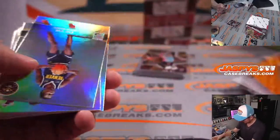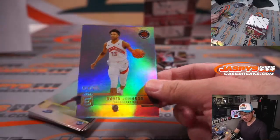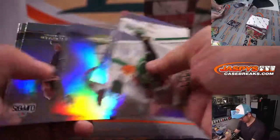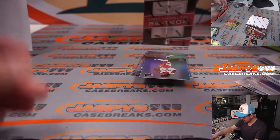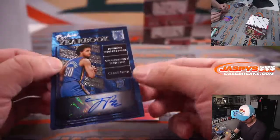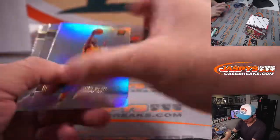As soon as I turn it around, I have to flip these cards back over. And we got a David Johnson for the Raptors to 999. That's for Rick Thomas in Toronto. Maybe we'll find his teammate in here somewhere. We got a 32 out of 49 Jimmy Butler for Jonathan and the Miami Heat. And for the Thunder, Jerome Robinson Earl, rookie yearbook autograph, going to Sean Maddock and the Thunder. Maybe we'll find his teammate in the last box.